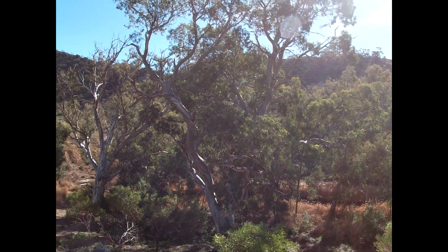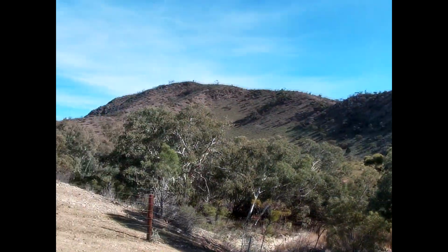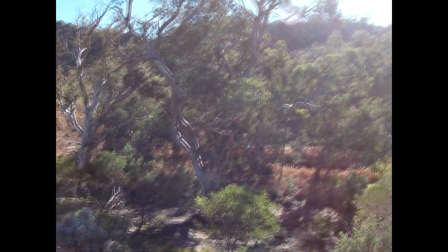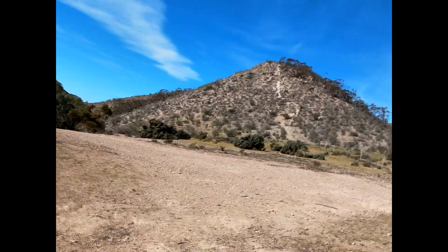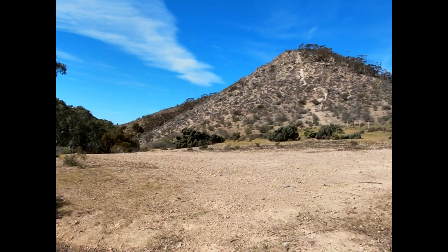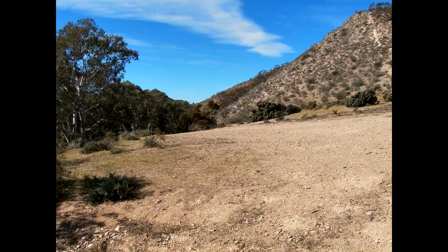Look at this, some of these trees are gnarly. They're not too bad, eh? Those guys are allowed to walk up the top there, by the way. They're not over that side of the fence, they're on this side of the fence. So you can go up there if you want, but I ain't going up there. I might get one of the kids to go up there later. They can go up there because I can't go up there. Full stop, I can't make that.